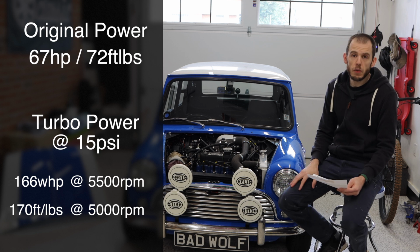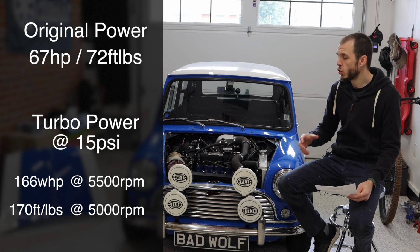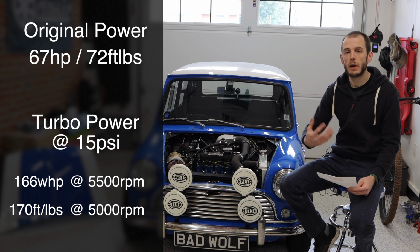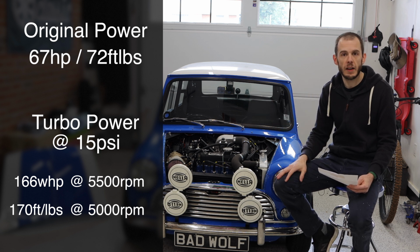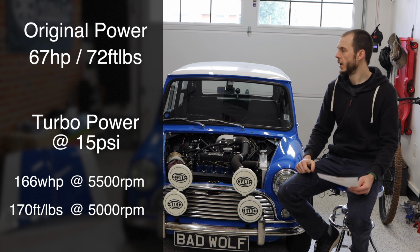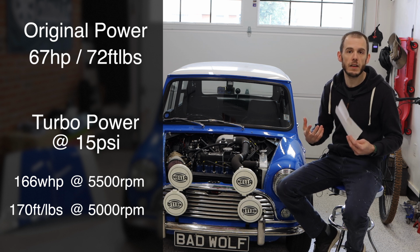For those of you who don't know or who haven't been in a high torque vehicle, torque is what gives you that feeling of going fast. Horsepower is going to give you that peak power, that peak speed, but the torque is what really makes you feel like you're hitting the road quick, puts you back in your seat, and that's what gives you that feeling of going fast.